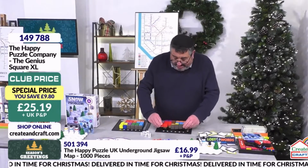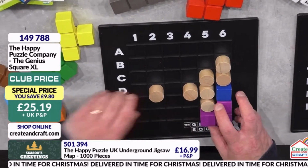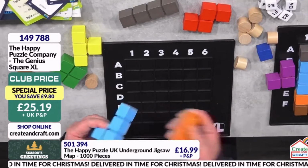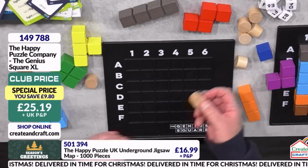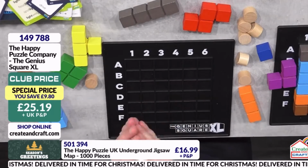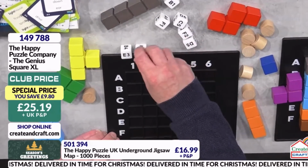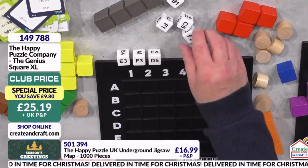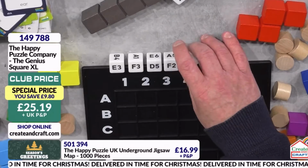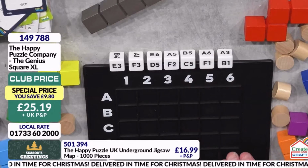Okay. Right. So what we do here is we have a grid which contains the letters from A to F and the numbers from 1 to 6, and we have 9 of these pentomino style pieces and 7 pieces that we call blockers. And what happens is we roll these dice, and on the dice you'll see, when they're rolled, a series of coordinates. There are 62,208 possible ways in which the dice can fall, which means the chances of you ever playing the same game twice are extremely small.